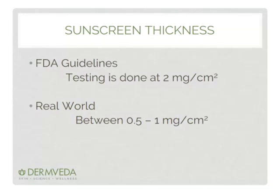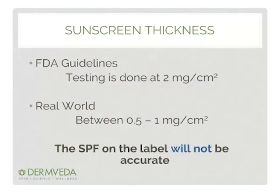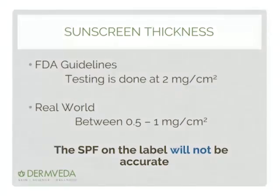So what's really important is that the SPF on the label is not necessarily accurate. What I mean is, if you have an SPF 30 sunscreen and you don't put it on at 2 milligrams per centimeter squared, you're going to get less than SPF 30 protection. Now that's probably okay, but you have to realize how much less protection you're truly getting.